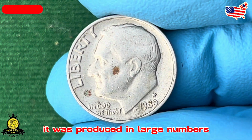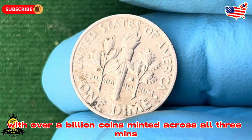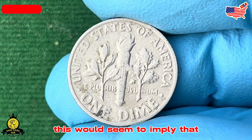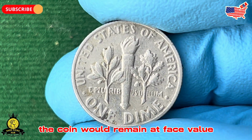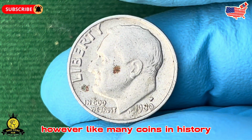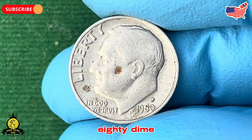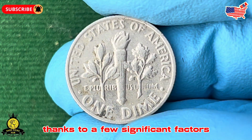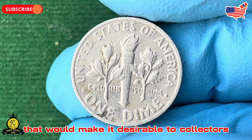It was produced in large numbers, with over 1 billion coins minted across all 3 mints. This would seem to imply that the coin would remain at face value, just as most coins do. However, like many coins in history, the 1980 dime holds a more interesting story beneath the surface, thanks to a few significant factors that would make it desirable to collectors.